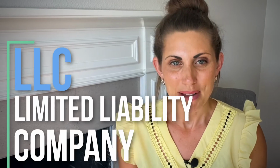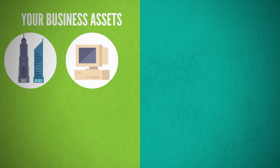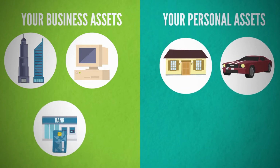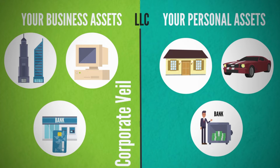So a lot of people think that there's a tax advantage to an LLC over a sole proprietorship, but actually there's not. The advantage of an LLC is in the name itself. It helps to limit your liability. So imagine your business and all of its assets. This could be an office, computers, your business bank accounts. Now on the personal side, you may have a home, a vehicle, your personal bank account. So what an LLC does is it draws a line or division between these two asset classes. That division is something called the corporate veil.